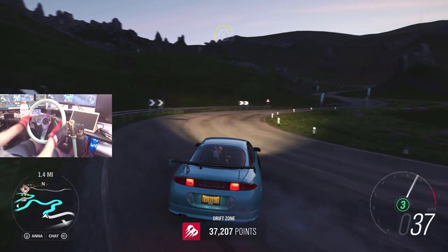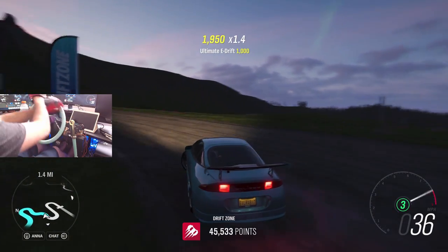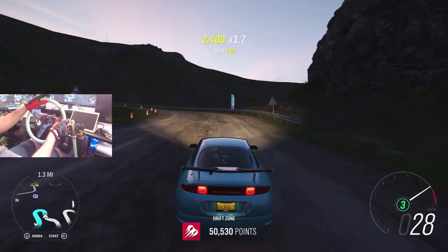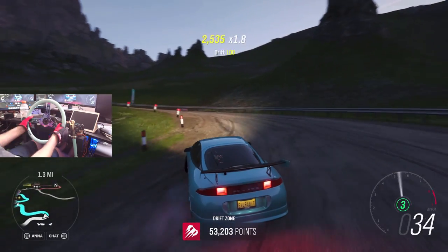It was a lot of fun getting online with these guys and doing a little skid session in these Eclipses. Definitely took me a second to get used to the car, but once I got used to it, it was a pretty fun car to drive, even though it was on like 45 PSI in the rear. That's why it's so slow going uphill.